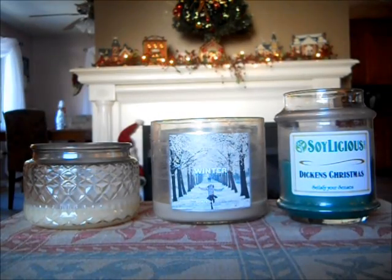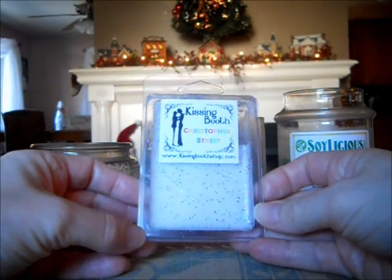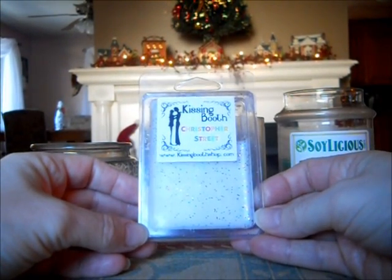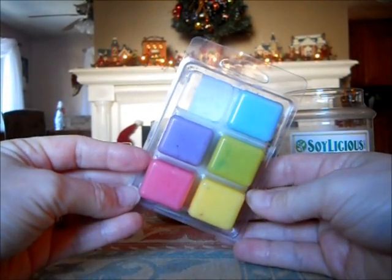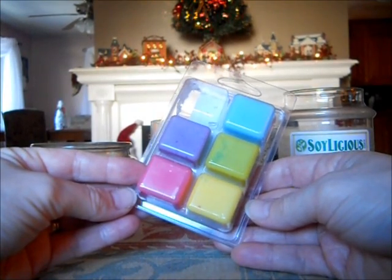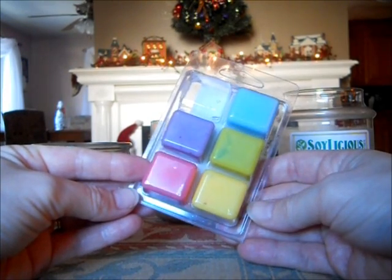Okay, I'm going to get into the tarts that I have melted. I'm going to start out with the one that I melted last night and is still going strong in my son's bedroom. This is from the Kissing Booth, Christopher Street, and this is Fruit Loops. And look at how pretty the wax is. I took pictures of this and put it on my Facebook fan page last night, whenever I started melting it.